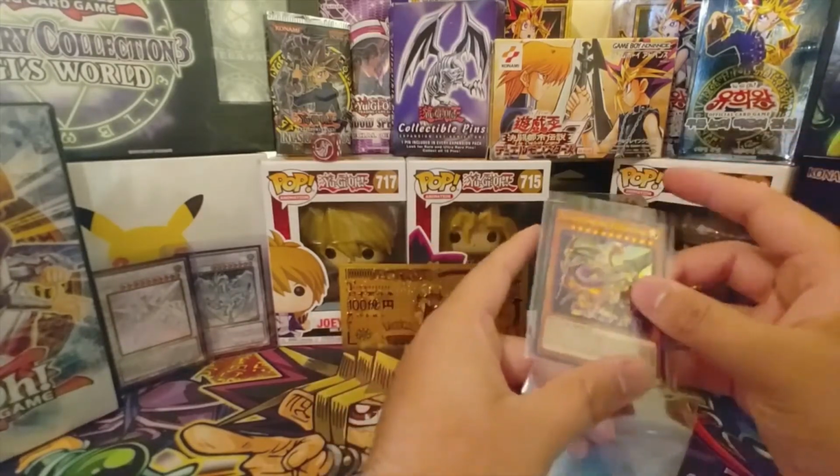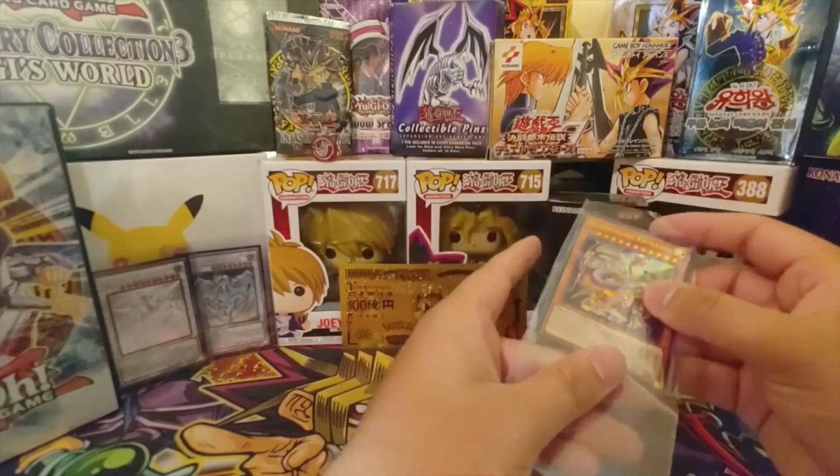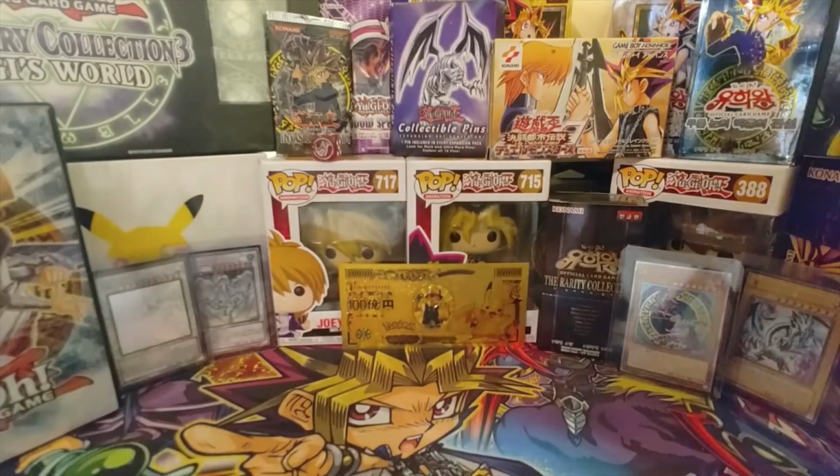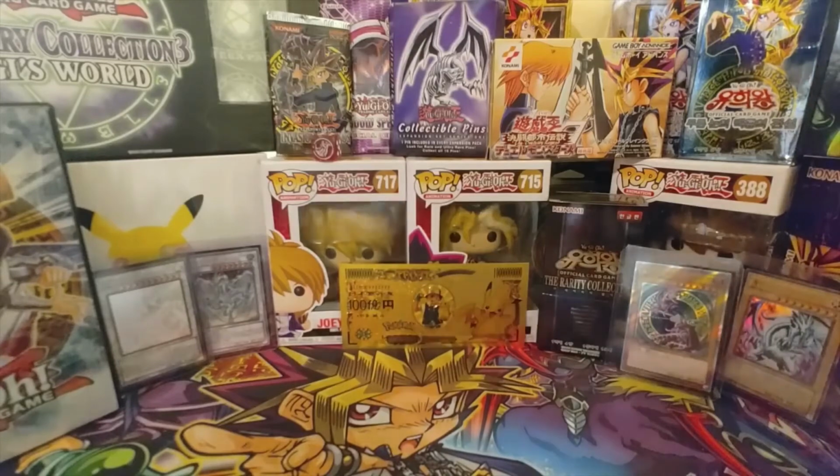Double sleeving it. Are we double sleeving it? Are we gonna try to? We're gonna fail at doing it, so we're not going to. Thank you so much for this card. Really happy. And alright, next package is gonna be from all the way in Guam.